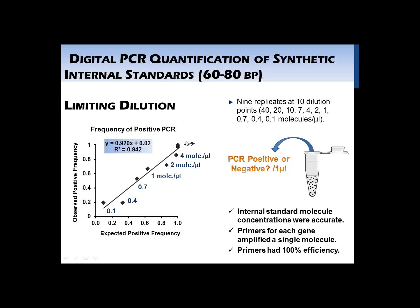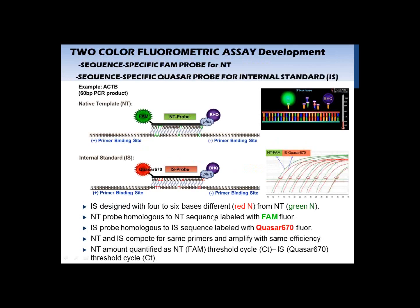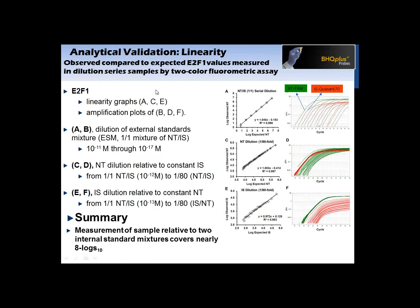And this does, in fact, confirm that the concentration that we thought we had is at that concentration. So this is how we confirm the concentration of the internal standard. Then this is analytical validation.